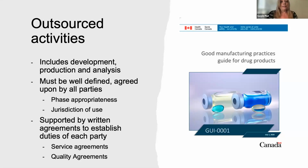And these outsource activities, of course, should be looked at through the lens of phase appropriateness. Is it a phase 1 or is it a phase 3? And also the jurisdiction of use. Are you going to be doing your clinical trial in Canada, US, Europe? Those things will matter because the rules and the regulations vary between those different jurisdictions.